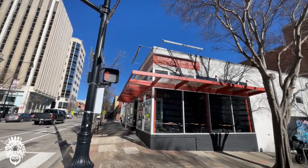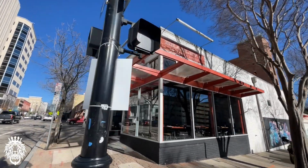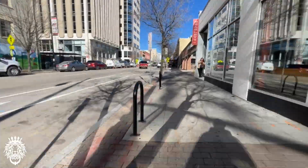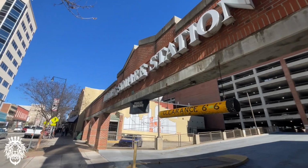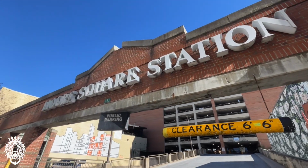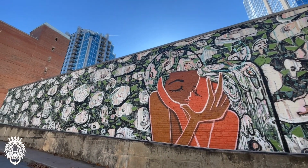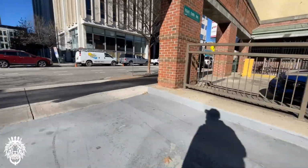Now we're turning onto Morton Street, and Beasley's Chicken and Waffles is on the corner here, and they serve fried chicken and waffles. More square parking deck again. My favorite place to park. Very, very handy. Easy to get a spot, and pretty centrally located.